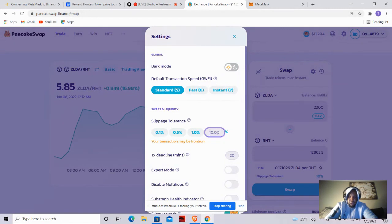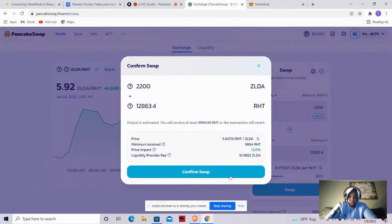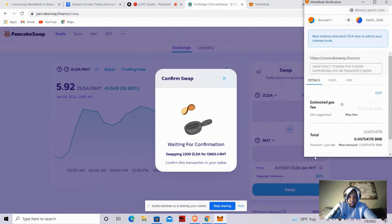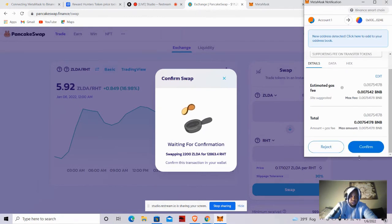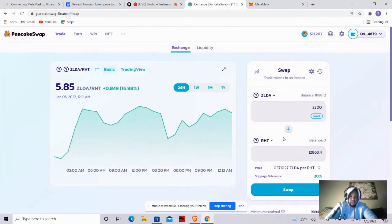I bought the Zelda, right? When I bought the Zelda, I had to change my slippage to 30%. So I'll try that here. All right. And now you see I changed the slippage a few times. Now it's finally letting me go through. Then I confirm. After I confirmed it, it asked me if I want to add RHT to MetaMask. I already have it, so I'm going to say no.